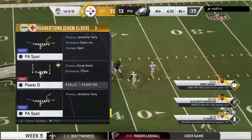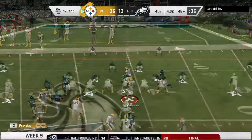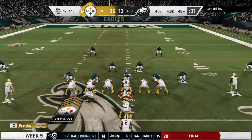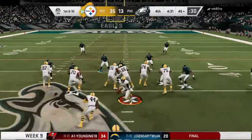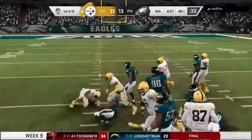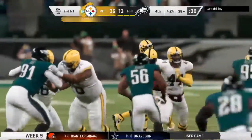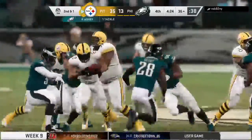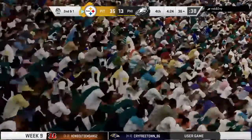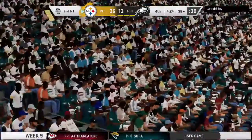The Steelers take over first and 10 at the Eagles' 45-yard line. On first down, it's Grant. Now this will leave him a yard short. Nice pickup of 9 yards on first down. Bottom line, they want to keep this clock rolling, so they'll take that one right there. They just want to keep falling forward, and they want to put the onus on the big fellas up front in order to bring this one home.